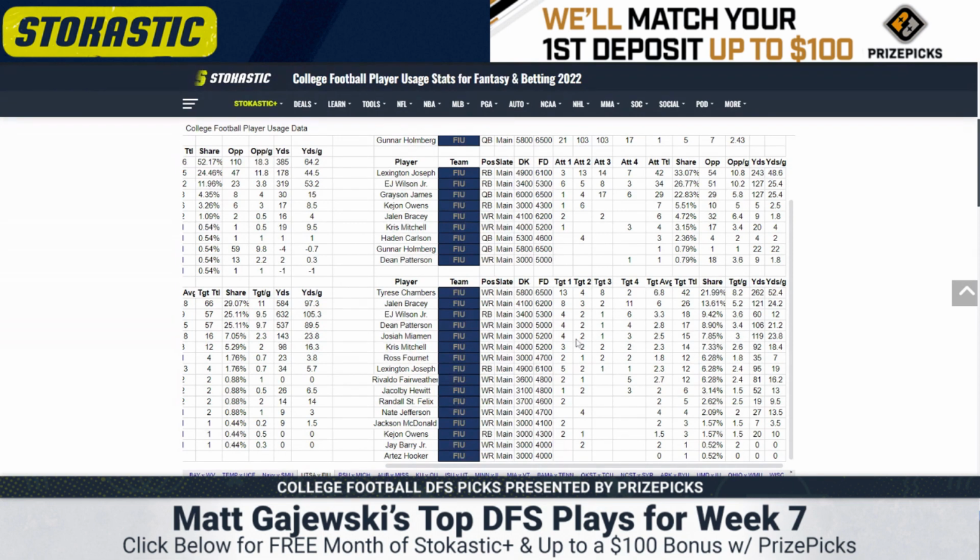And then the wide receiver 3 was still Dean Patterson. Interestingly, Dean Patterson's route share stayed at 54%. He kind of worked in tandem with Josiah Meeman, the tight end. He had a 50% route share. Jacoby Hewitt popped up for 44% route share. All this to say, it is going to be a timeshare behind the big 3 options we have here.